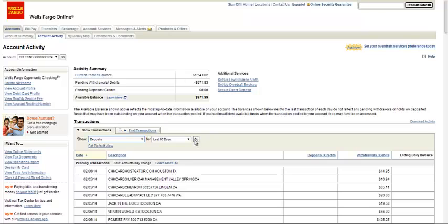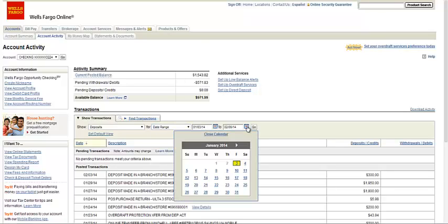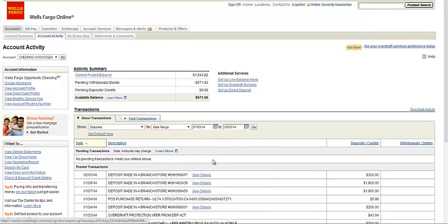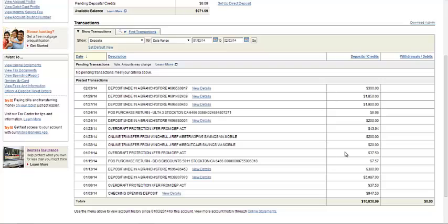This is my personal stuff, so I'll just go to activity, then I'll go to deposits, last 90 days. Let's go date range. Let's go January 3rd to February 3rd. So, hit go. These are my deposits that I got. $10,000 in the month of January. So it just shows here, what I do works.